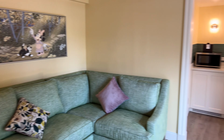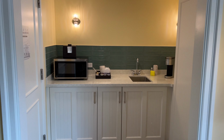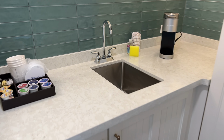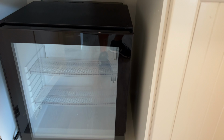Over on the right, after we come into the room here, we do also have a kitchenette in here. There's a microwave and a Keurig coffee maker in here. Of course, with the Keurig, we have our K-cups and such, and there's also a sink here. We've got a little bit of storage over on the right with those shelves. And then down below here, we have our beverage cooler.